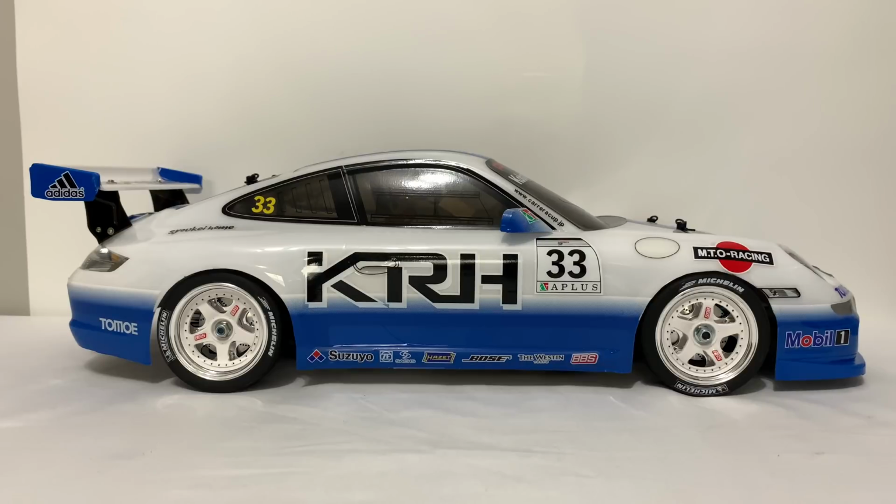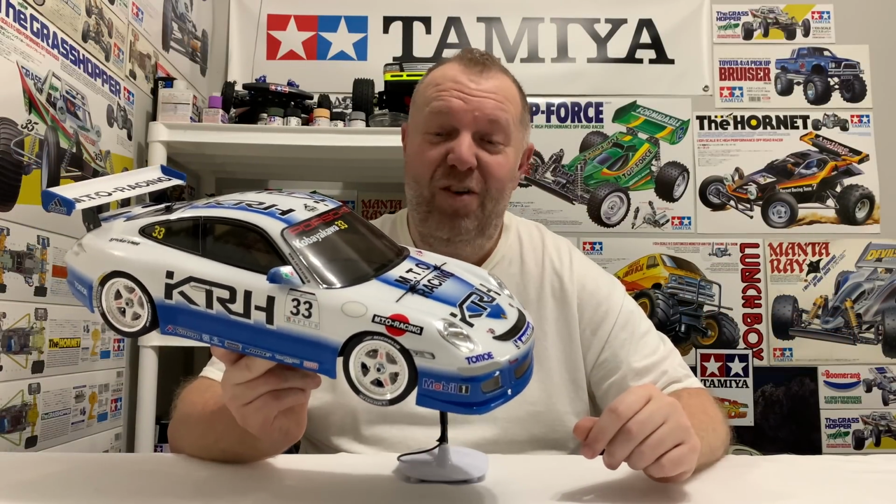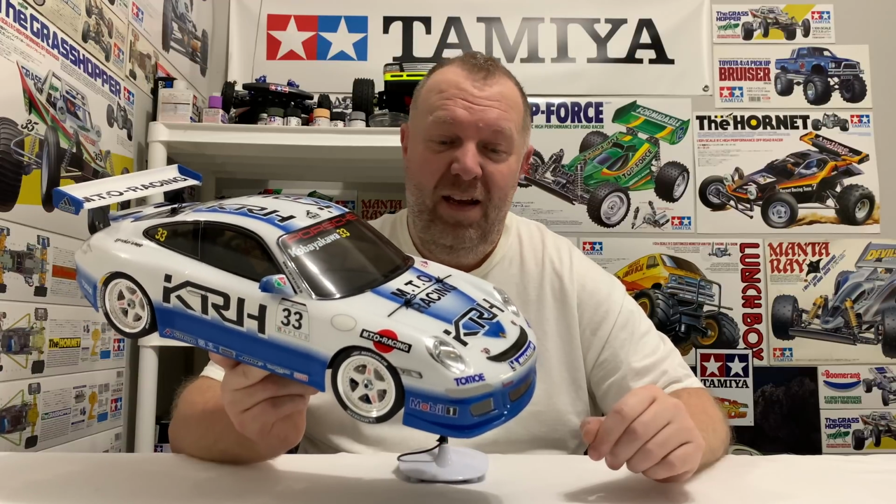But yeah, for me now, when that's sat on the shelf, the stance of it is absolutely spot on. I wouldn't change any of that car. Yeah, it's just for how I want a car to look. That just ticks every box. So in summary, it was, as I said, just a great project from start to finish.